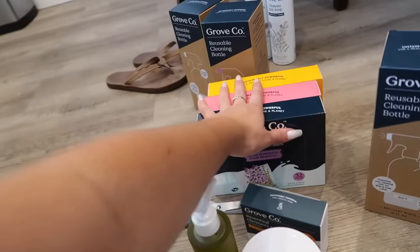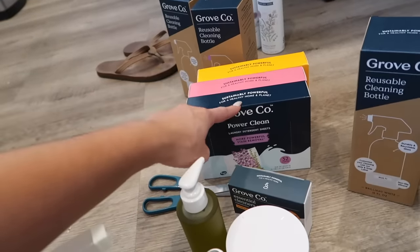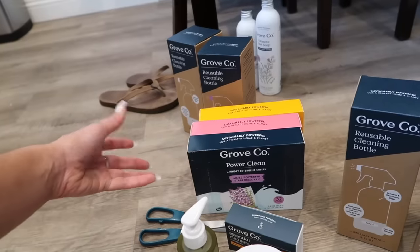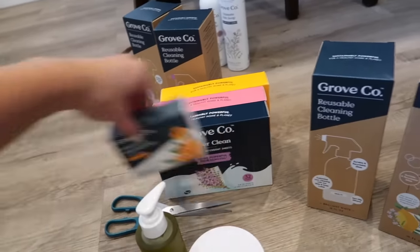So I was so confused. I thought these were dryer sheets. They're not dryer sheets. They're actual laundry detergent sheets. So you literally throw it into the washing machine with all your laundry and it cleans it, which is so insane.